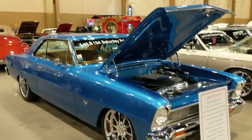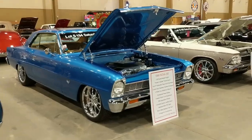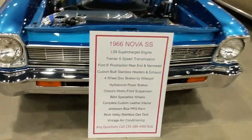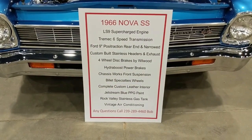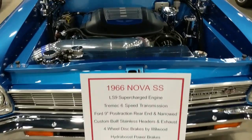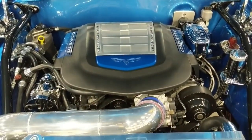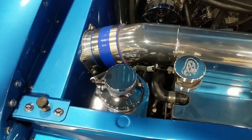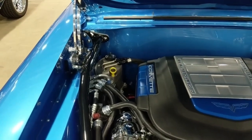Let's stand back and take a good look. That LS9 engine is right at home. Here's some of the other specs on the car. Just like it was out of a Corvette. Here's the fill tank for the intercooler. The oil tank is back there.